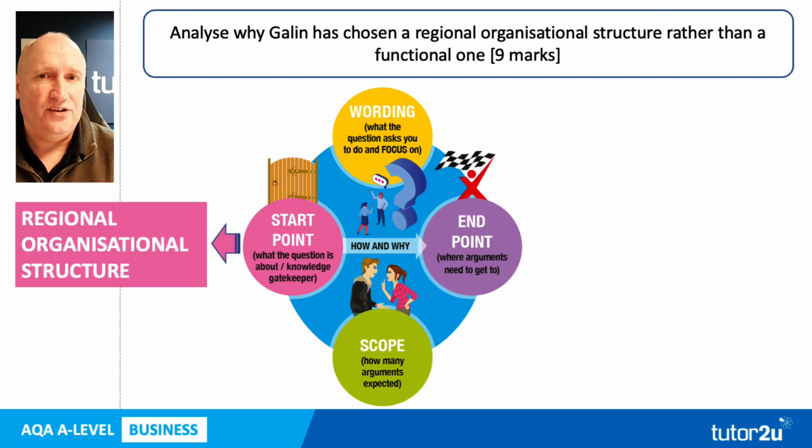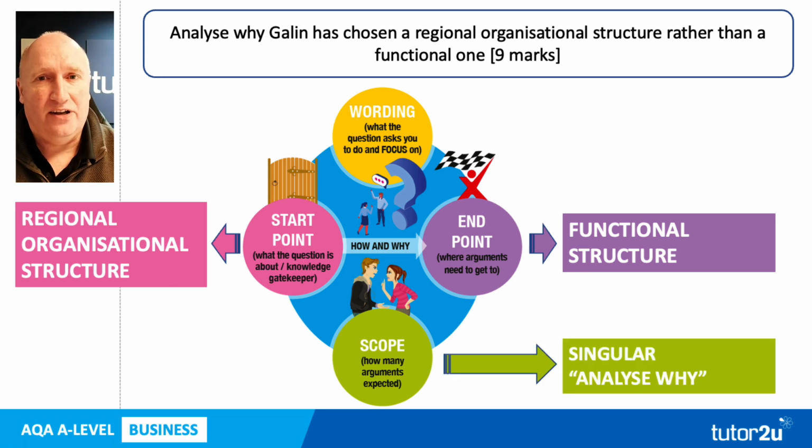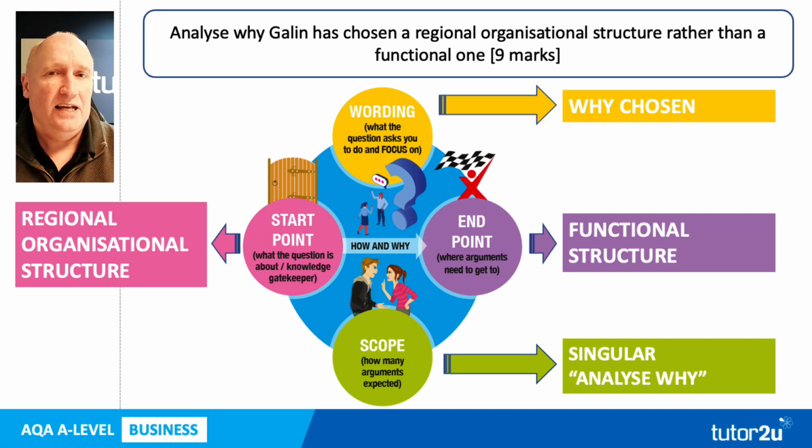Well, clearly the question is focused on the different types of organisational structure, in particular, the choice of a regional structure rather than a functional structure. Looking at the range or scope and demands of the question, the examiner is looking for us to develop 1 point. So it says, analyse why. You can write 2 points if you wish, but 1 will be enough to give us a chance of getting into level 3. And we need to focus on the reasons why the regional structure was chosen.